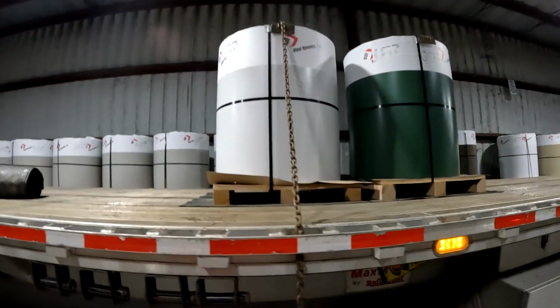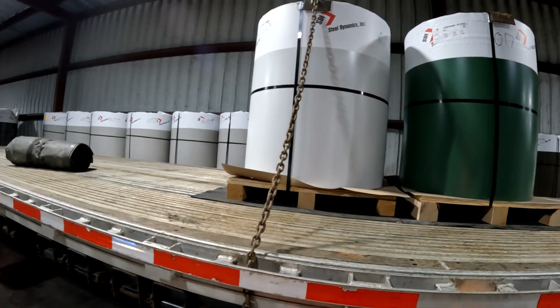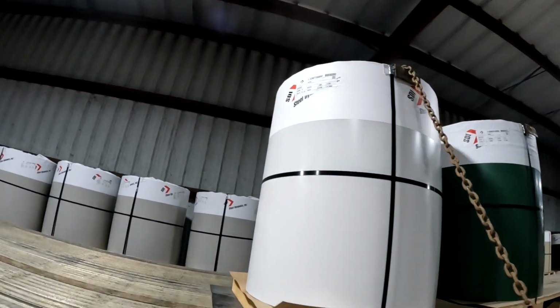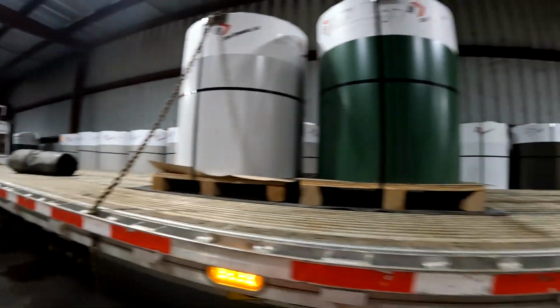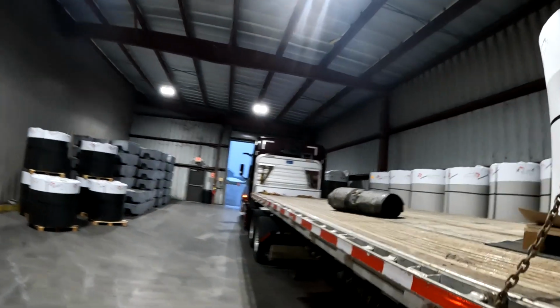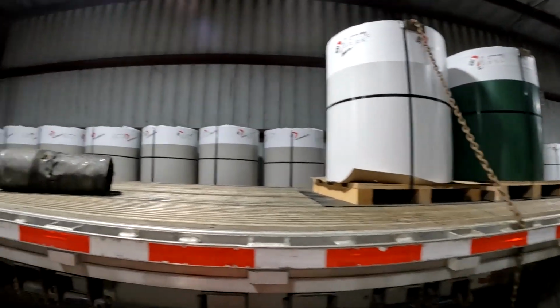Okay guys, well, I got right in and got loaded. Here's what I got: 2 skidded coils, both weigh under 8,000 pounds. I can see the weight on this one at 7,640 and this one is 7,800. So 1 chain per coil, and for now I'll put trip chains on here, throw a canvas tarp over, and 1 regular tarp. Of course, I'll have to take that off when I'm done, but that's what we got for now.